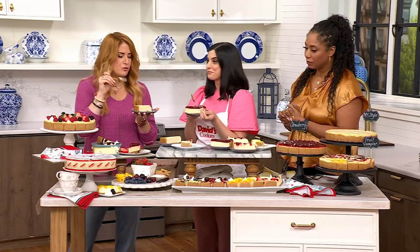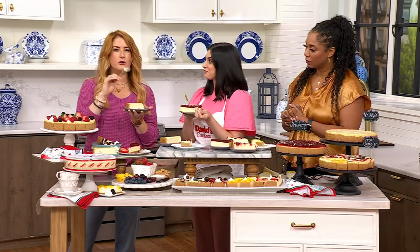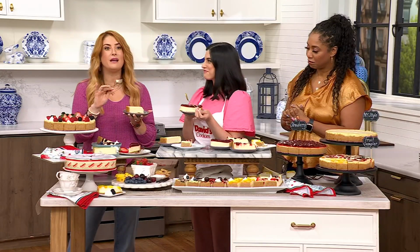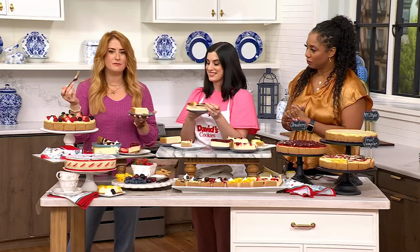Yeah, creamy. The crust is a perfect texture. It's so creamy, and I love a cheesecake that is not overly sweet. Right. It really is that true New York style cheesecake right here. So a good, clean, plain cheesecake, there's nothing like it in the world. There's something plain about it. But then, because, you know, this is David's.